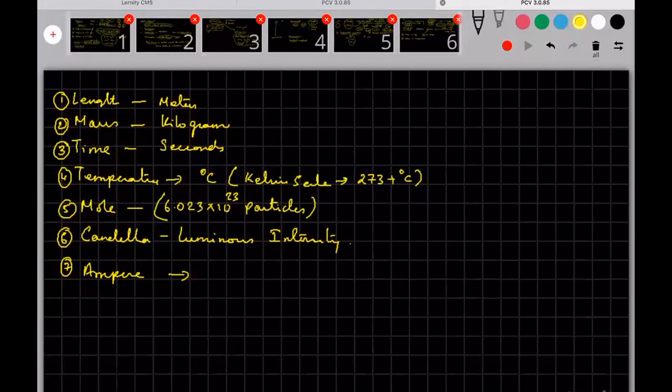Ampere, candela, I already told you. Ampere is the charge flowing per second, charge moving per second. That is the rate of motion, rate of movement of charge.